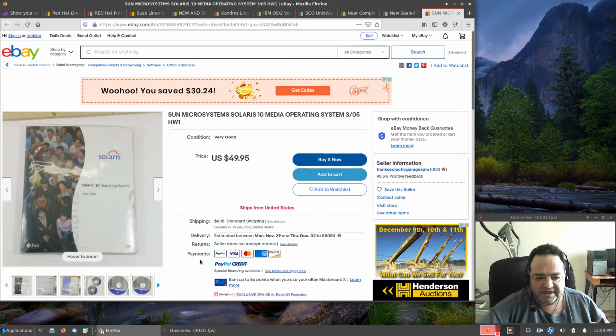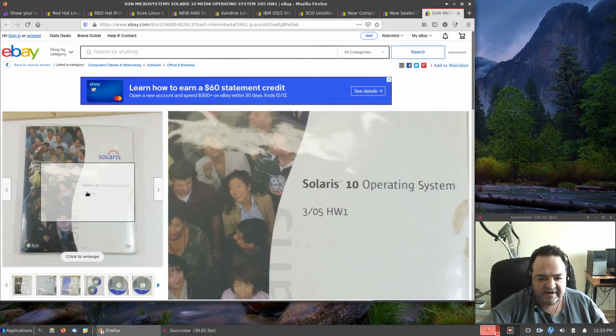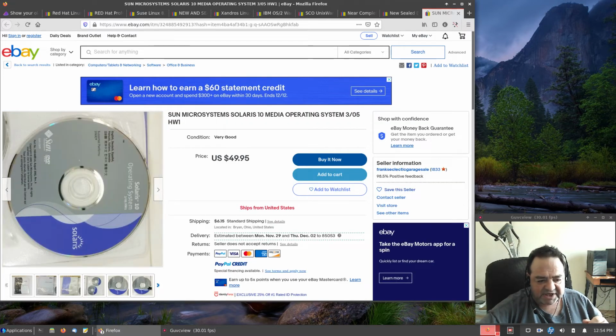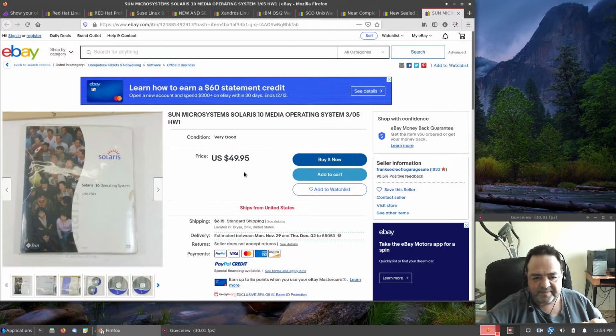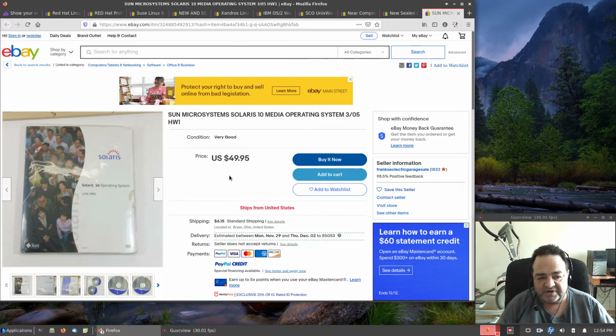And then we have our old Sun Microsystems. This is just a media bag of the 10.0 release. The 3.05 is the month and year of the release, and 3.05 is the first release of Solaris 10. This is the same set of software that I have in my box copy. You get all the discs in a nice plastic case. That's not a bad price for this software, if you find it. This also doesn't come up that often, at least the original 3.05 release.